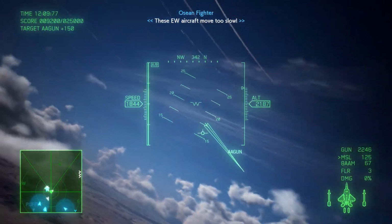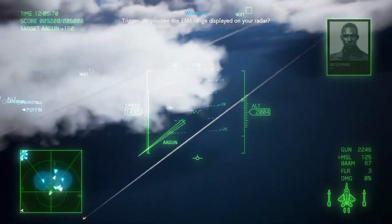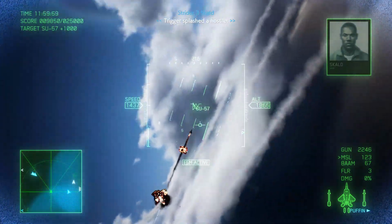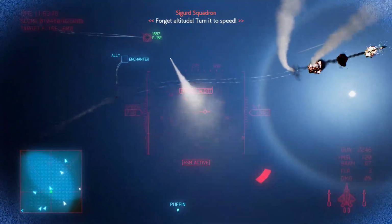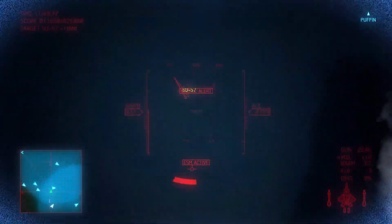EW aircraft on patrol. Trigger, do you see the ESM range displayed on your radar? Your capabilities will improve inside that area. I'm on the target's tail. Trigger splashed a hostile. Good. The ESM is improving your aircraft's dogfighting capabilities. Keep your eyes on three strikes. You might learn a thing or two.